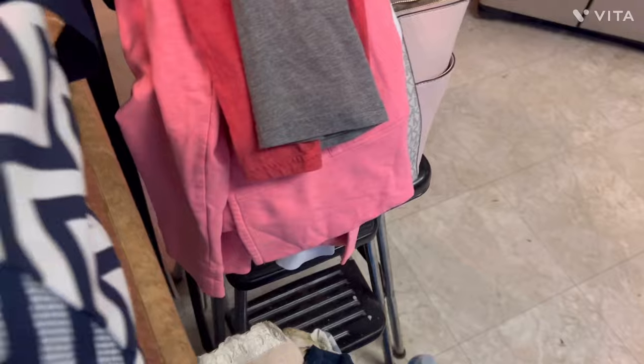I did grab a couple pairs of shorts for my youngest daughter. I had her in mind. Maybe she can wear these. If so, is that not soft? Yes. If she can wear these, great. If not, I will donate them back. But a nice pair of jean shorts.